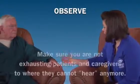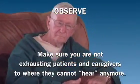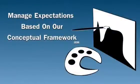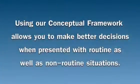Observe and make sure you are not exhausting patients and caregivers to where they cannot hear anymore. Manage expectations based on our conceptual framework. Each visit is different and unique. Often you meet with unexpected situations. Using our conceptual framework allows you to make better decisions when presented with routine as well as non-routine situations.